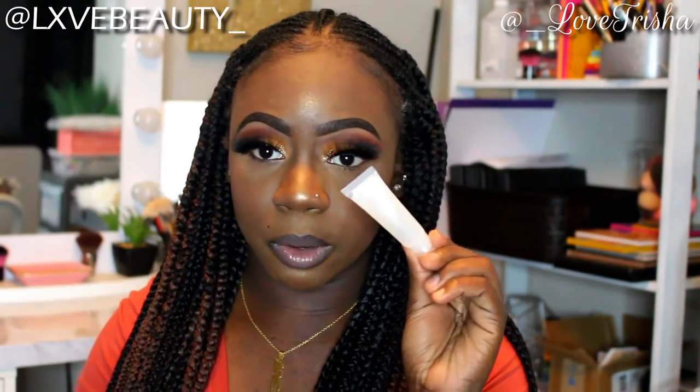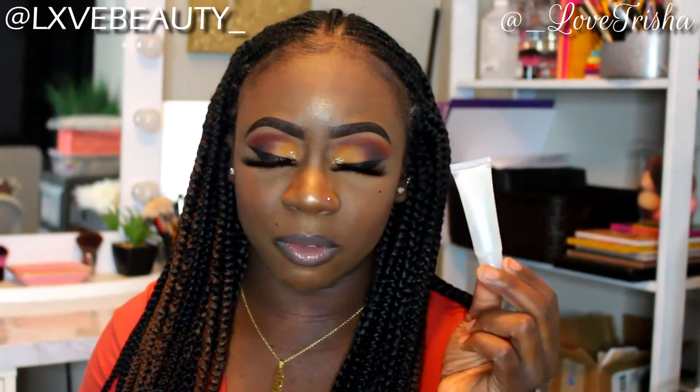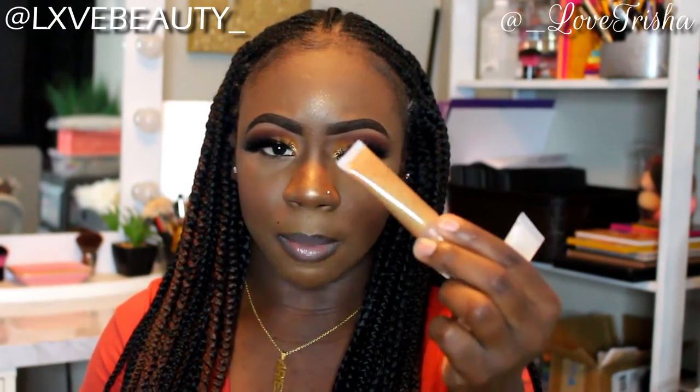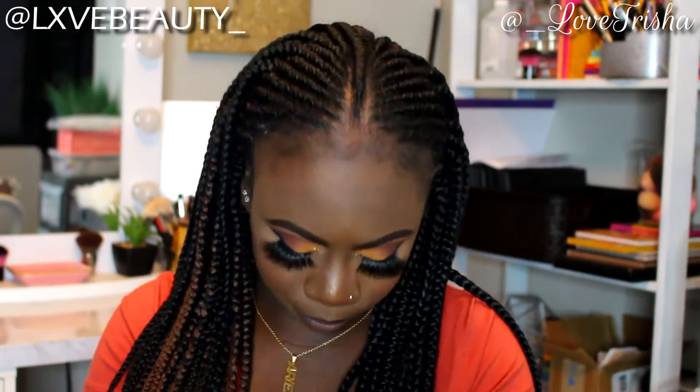So this clear one right here, this is a clear glitter gloss, and it has holographic glitter in it. It also has a mint flavor to it. This color is called Eye Candy. This is the next one right here. It's another clear glitter gloss. It has gold holographic glitter in it, and this one is called Sunkissed. This one is a nude mauve shade, and this one is called Velvet.